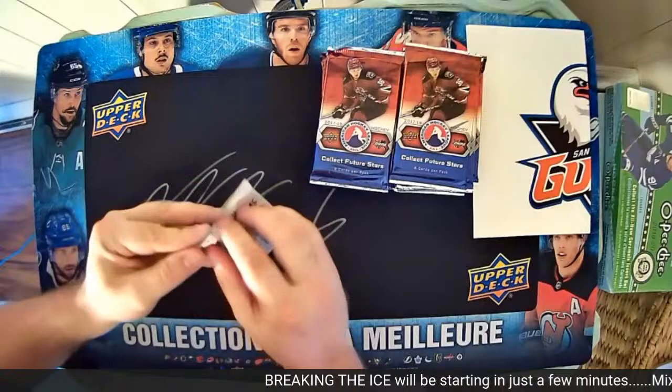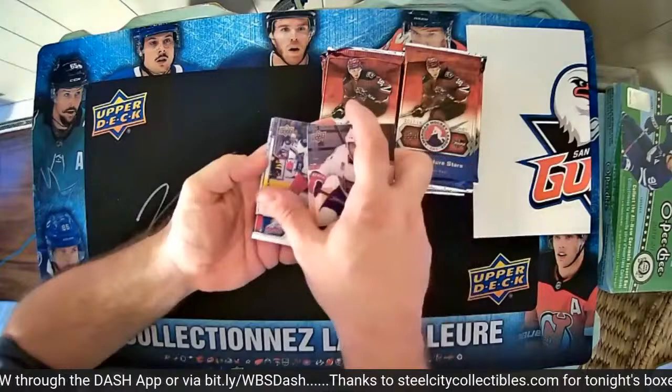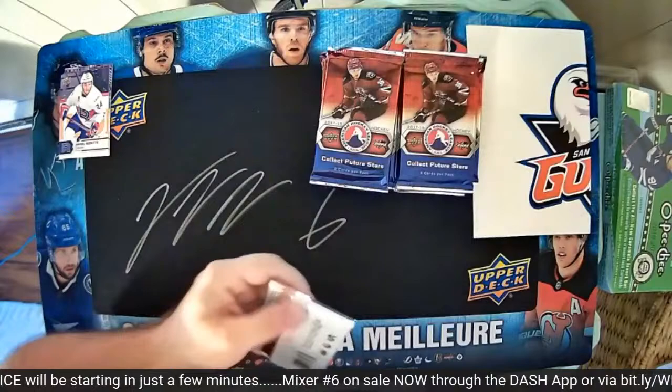So we're going to rip into these AHL cards. I'm going to go a little bit faster tonight just because I want to get through both breaks in a reasonable amount of time. So we'll stop for any of our autographs. There should be three autographs in this first box of AHL cards. We'll talk a little bit about it if we run into any Penguins or anybody we're familiar with, but we'll try and keep things moving a little bit here.